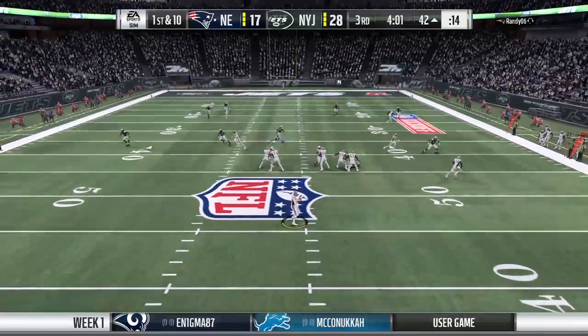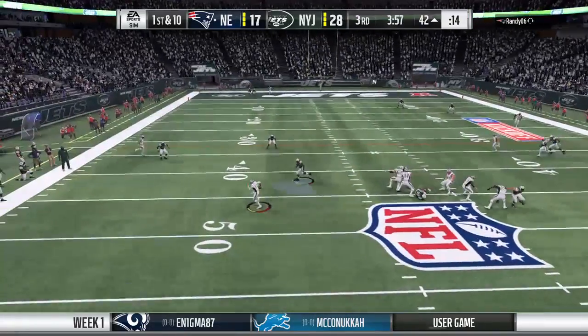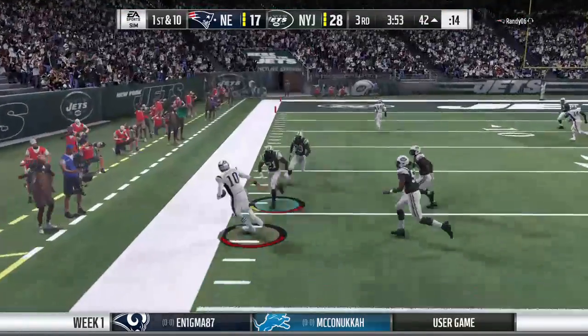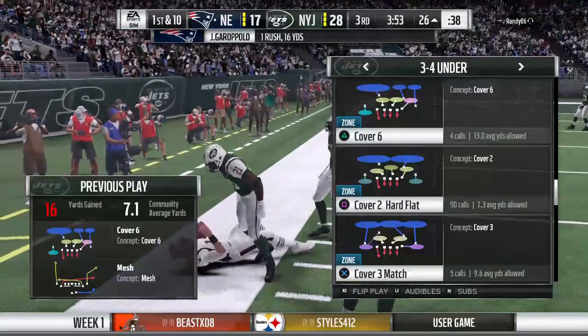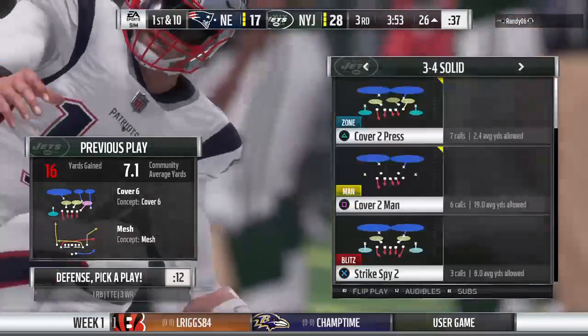Throwing on first is Garoppolo. Buying time to his left. Oh, he's got a little daylight. Got some real estate inside the 30. And he is out of bounds inside the 30. It'll be a Patriot first down on a pickup of 16.